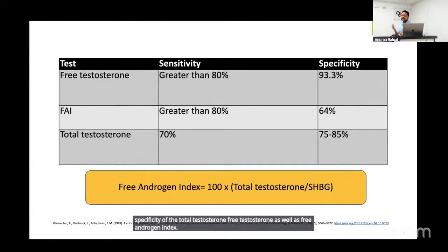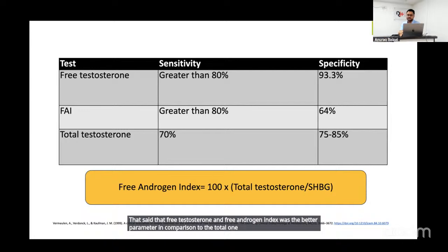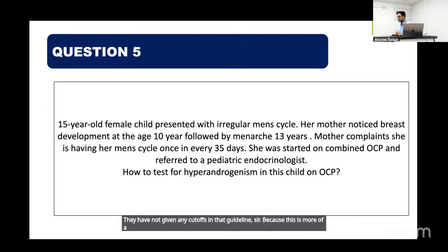They had said that free testosterone and free androgen index were the better parameters in comparison to the total one, as was previously mentioned. What cutoffs? They have not given any cutoffs in that guideline, sir. So what exactly is this guideline?